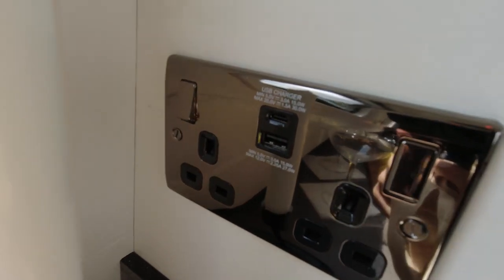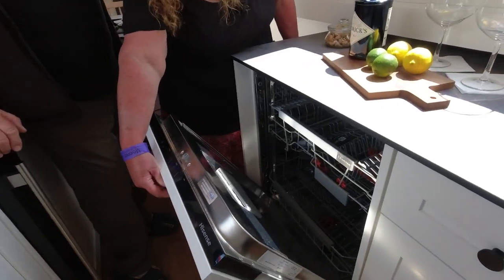It's got a USB-C as well. Is that the electrics? Yeah, it must be the electrics. There's your heavy tank. Yeah. A proper, good old-fashioned airing cupboard. Microwave in there. Did you notice the dishwasher? No. Oh, full size. Gosh.